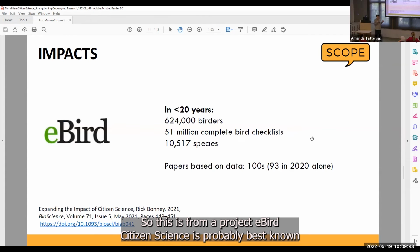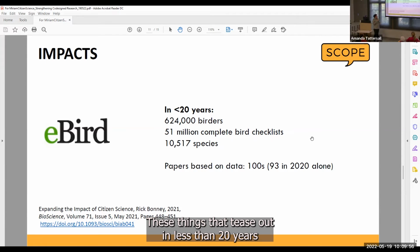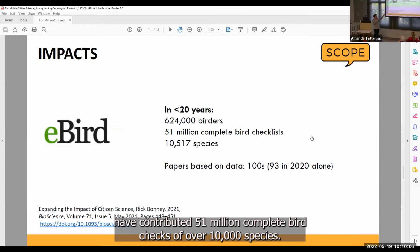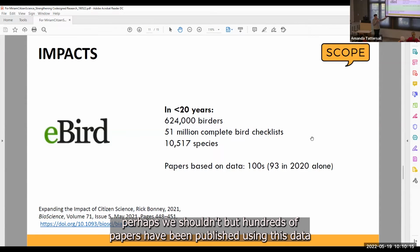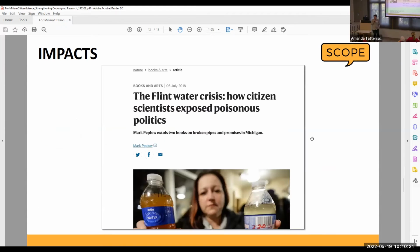So this is from a project, eBird. Citizen science is probably best known for its work in ecology and in environment. And this is pretty outstanding, these stats here. In less than 20 years, because this was a paper from 2021, over 600,000 birders had contributed 51 million complete bird checks of over 10,000 species. And here, if you're interested in papers, I know we sometimes look at these as one of the only metrics at the uni, and perhaps we shouldn't, but hundreds of papers have been published using this data, and almost 100 in 2020 alone.